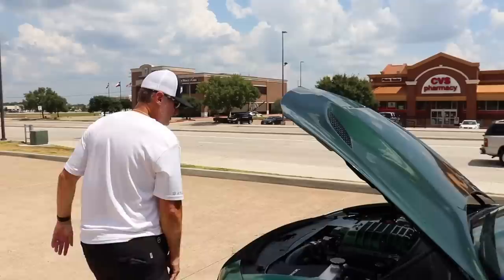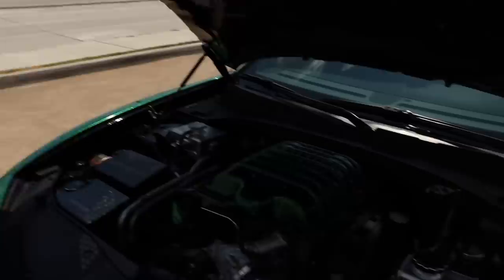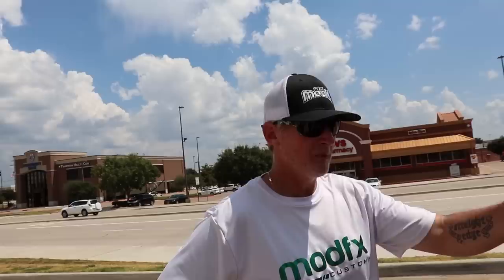Engine bay done? I like it, dude. I like how you got it all color match with your wrap. So the green's here to stay, right, Josh? You're not changing it up since you got all your engine bay painted? If we ever change it up, it'll be back to black because all my carbon fiber and the green still works with black because it's a black car.